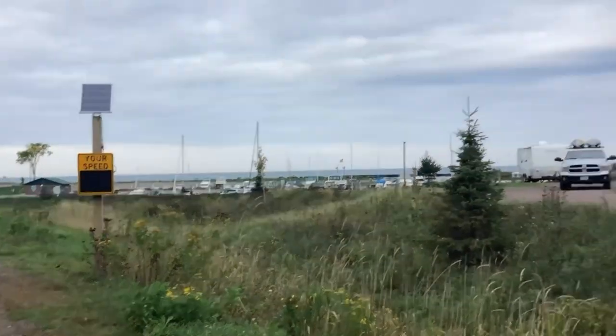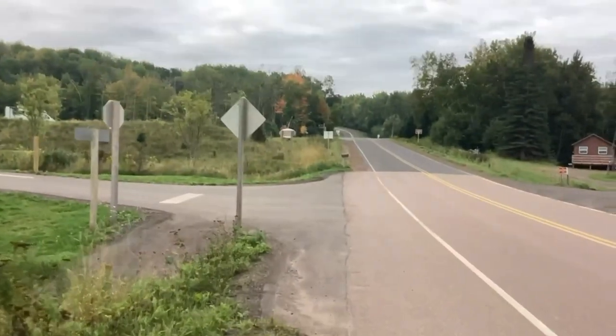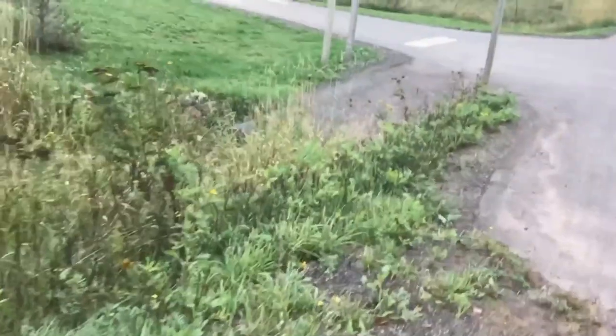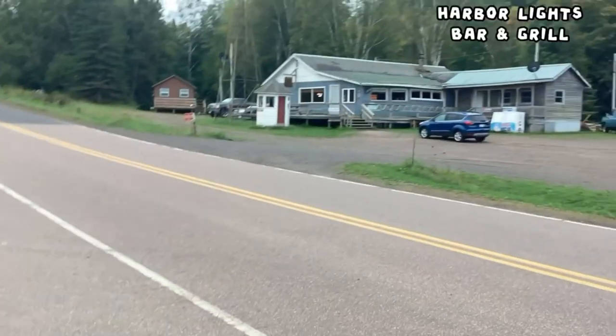So that's looking back at the harbor, and you see we drove into this harbor from a hill up there, as you can tell. I am just walking around. There's the restaurant right there that my parents are having a drink at while I'm out here exploring around.